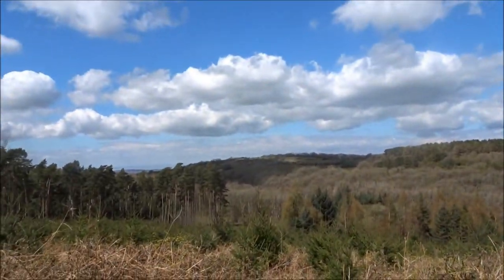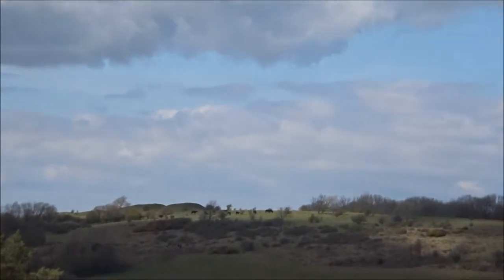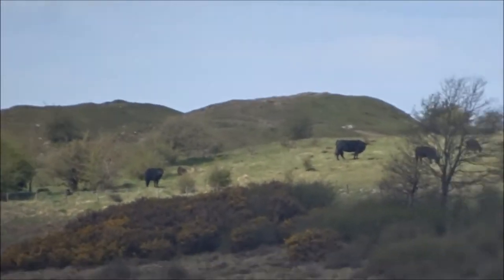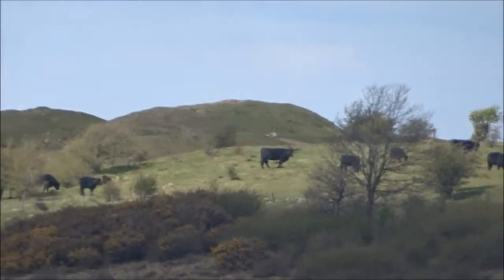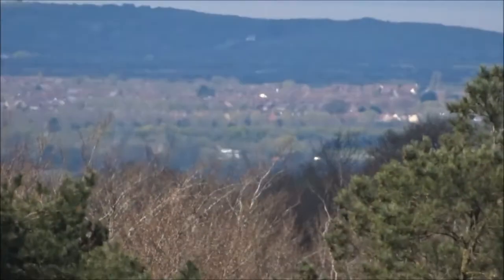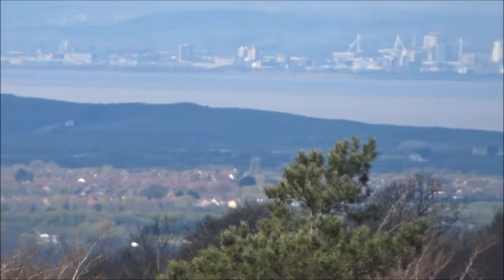Right, so I'll just zoom in again to the hill fort, because it'll disappear into the far distance very soon as we move away. There's a very good image of it though, with the cows. Big herd. Right over in the distance, right over there, you've got the hill fort of Weston-super-Mare. I think that's Weston-super-Mare Hill Fort right over there.